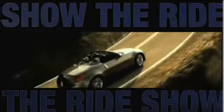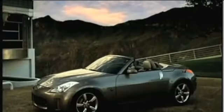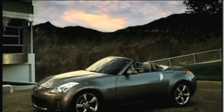Welcome to lap 4 of The Ride Show, into 4th gear with our summer driving special, and it doesn't get any better than this. You've got the top down, the Nissan 350Z Roadster. Our ride today is the 2009 Nissan 350Z Convertible.